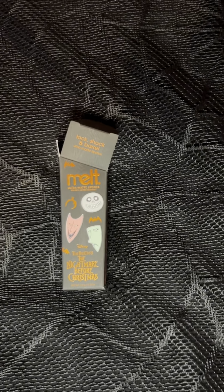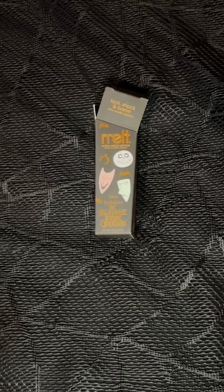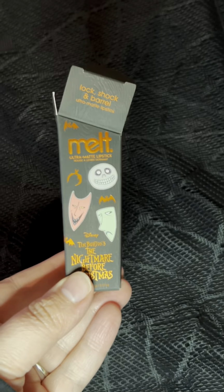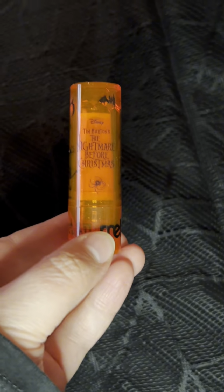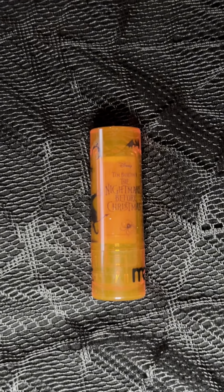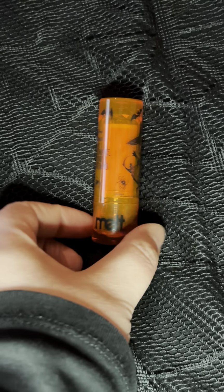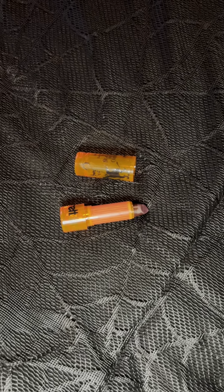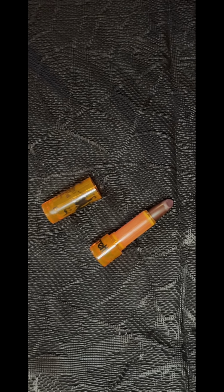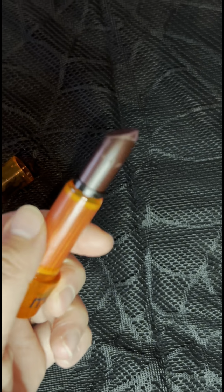But this is Melt Cosmetics Disney Tim Burton's The Nightmare Before Christmas Ultra Matte Lipstick in Lock, Shock, and Barrel. That is what that looks like. That is the outer package and art. This is what the lipstick outer packaging art looks like. It has Lock, Shock, and Barrel on it, which I thought was really cool. That is what Lock, Shock, and Barrel looks like. That is what it looks like up close. I have used this, so it isn't pretty anymore, but that's okay.